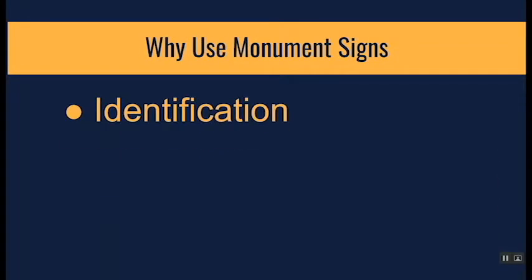Why use monument signs? First of all, identification is key. You want to identify who you are. That's very important. Next would be branding. So you see branding happening all the time. Not only are you identifying yourself, you're putting your brand out there. We have one customer that we work with all the time. It's called Work at Any Time. Their logo is a 24/7 circle, and they want to make sure that that logo, along with the name Work at Any Time, appears everywhere they possibly can. So that includes branding it on monument signs.